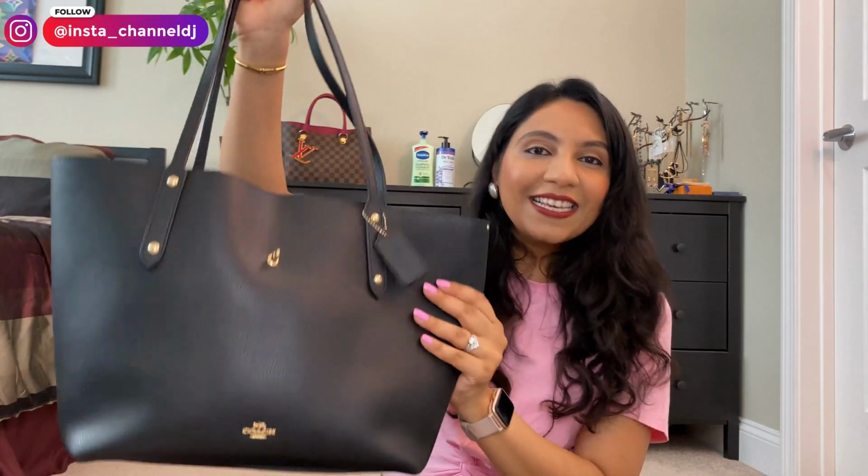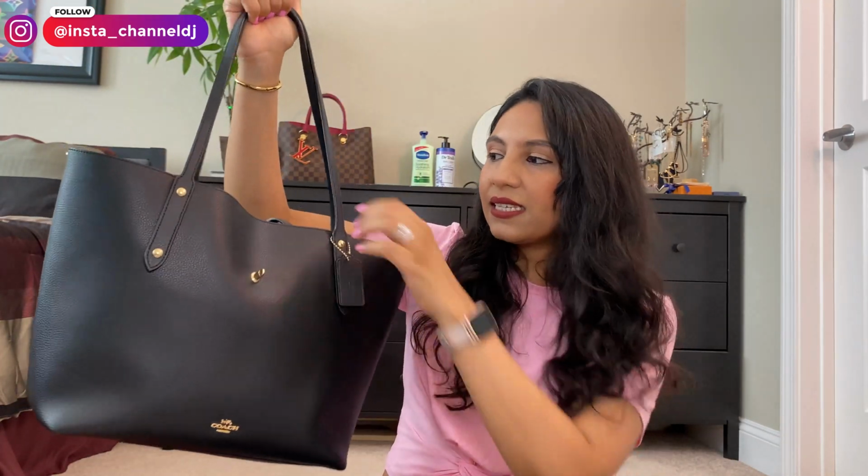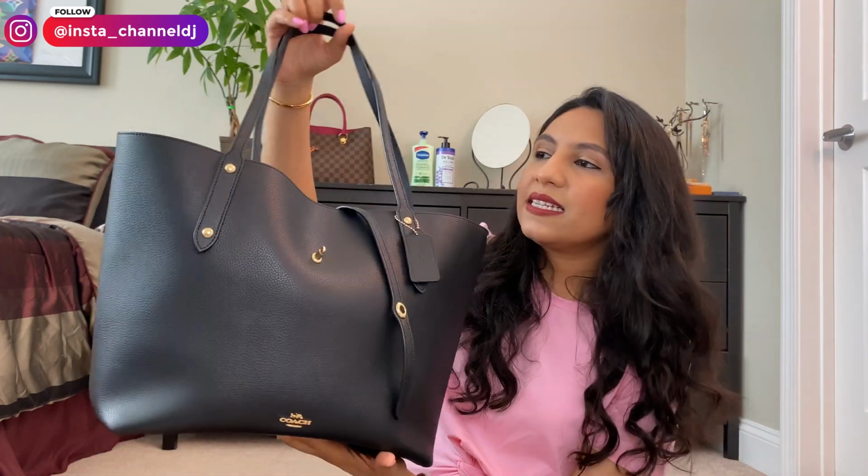That is this tote right here. So this is the Coach Market Tote, that's the name of this bag, and these two bags are very similar. And when I say similar, I mean in terms of the size. So the same organizer that I use for my Neverfull, I tend to also use for this one.